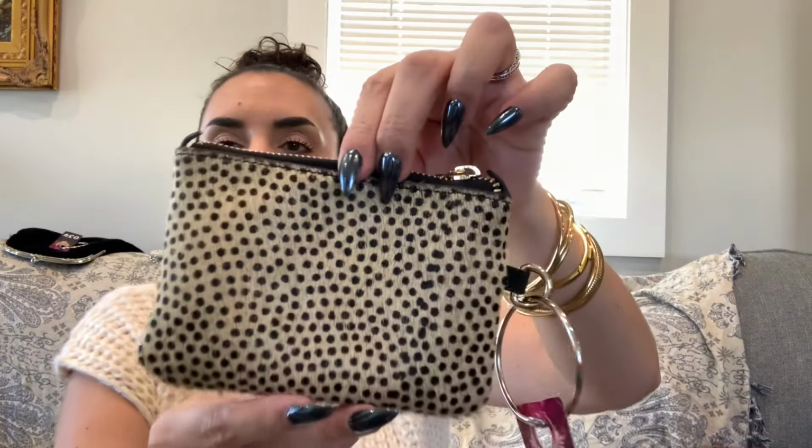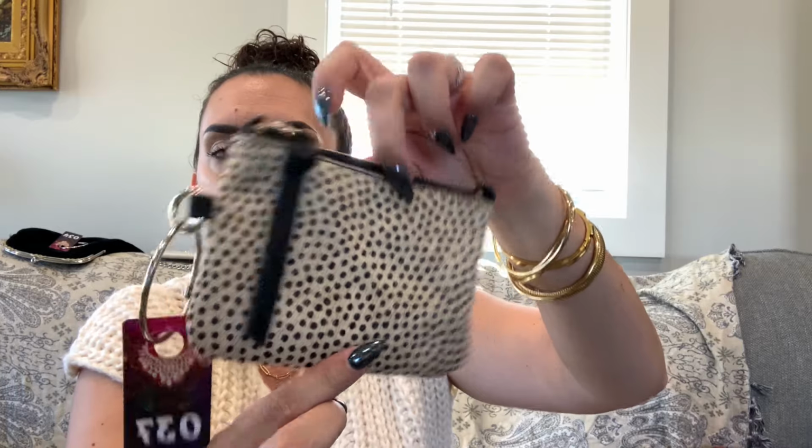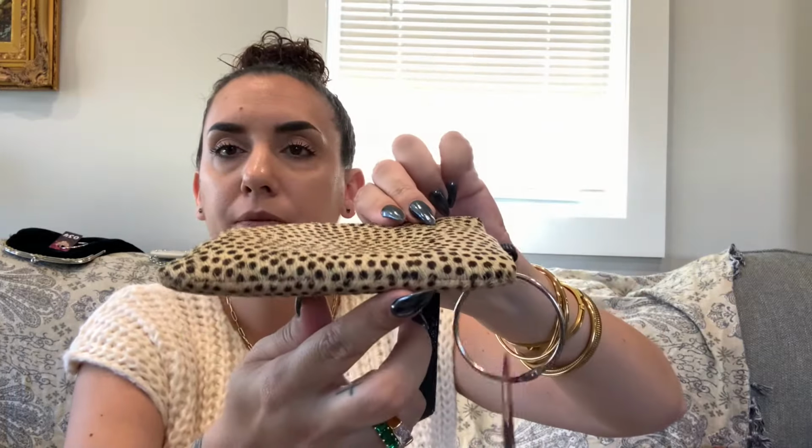All right, then we have Chicos. Where's my Chicos? Here you are. Chicos, a little calf hair pouch. It is not a wristlet. It doesn't have the strap. You can get a wristlet strap if you want. It is a teeny little pouch. Great for lipsticks, chapsticks. It's in a beige and black calf hair.